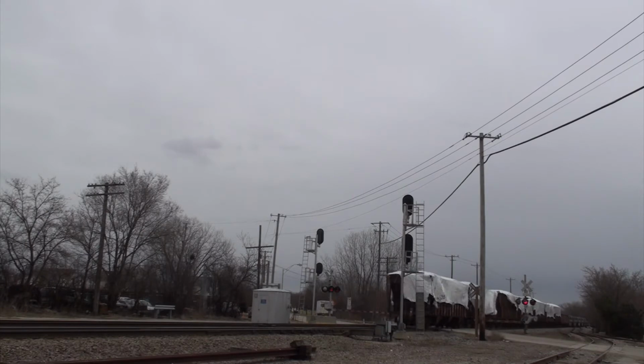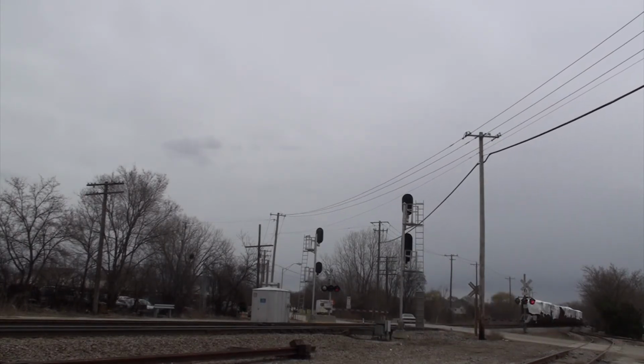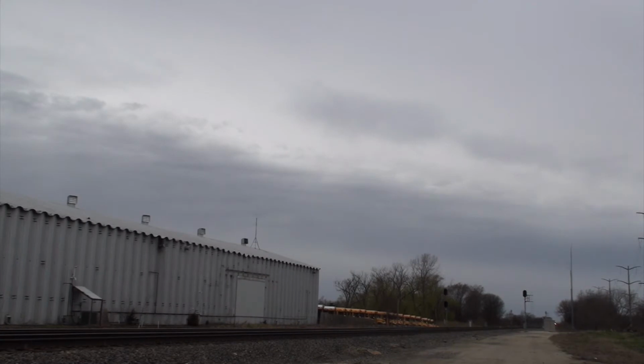All the action I would get this week, however the next weekend I was out yet again. After being informed that two very unique locomotives will be running on the BNSF's Mendota Sub this Sunday afternoon, I decided to make the 30-mile drive from my house to Bristol, Illinois.